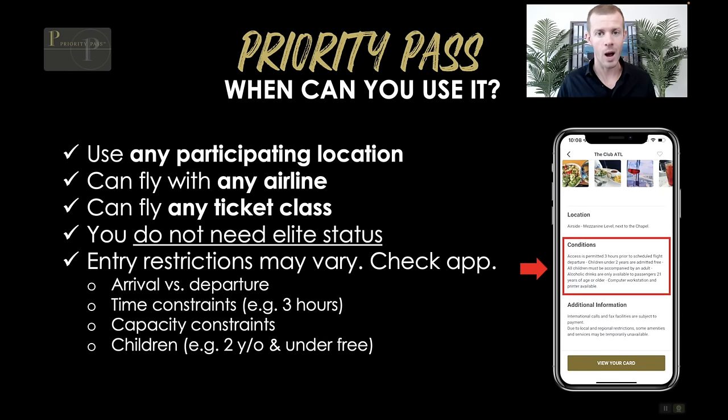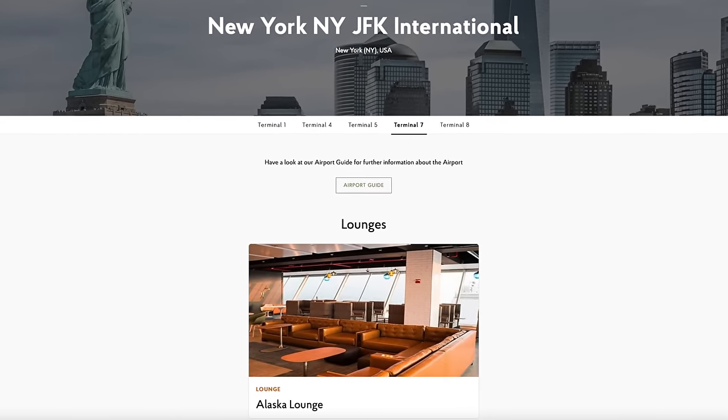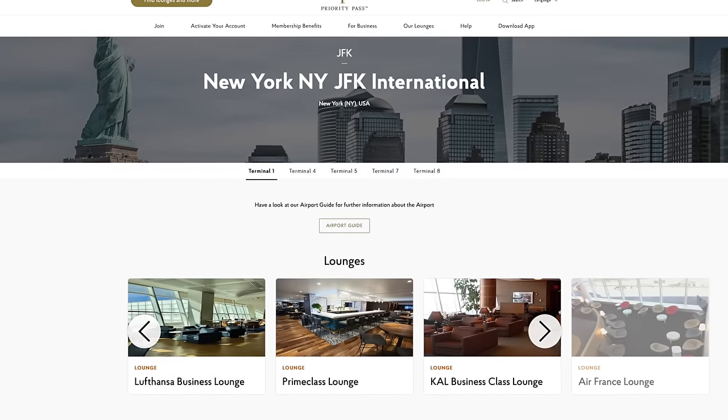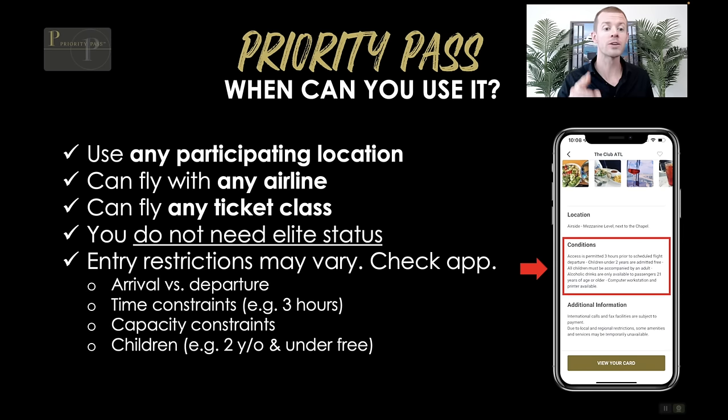Those are owned and operated by the respective airlines, and you do need either elite status or a membership or something like that to be able to get in, as well as flying with those airlines on a same day boarding pass. Now, some exceptions may exist. You might see some Alaska airline lounges that have partnered with Priority Pass. You might also see some international airline lounges that are also participating within Priority Pass. So of course, that's why I do mention here that you want to use any of the participating locations and can use the app to determine which ones are going to be accessible to you. Lastly, here at the bottom, there also may be some entry restrictions, so check the app for those as well.